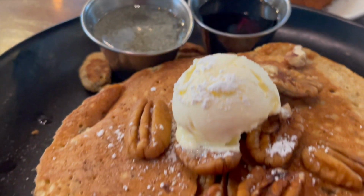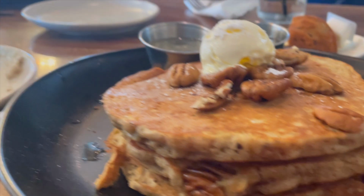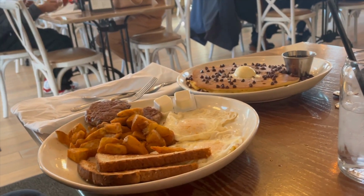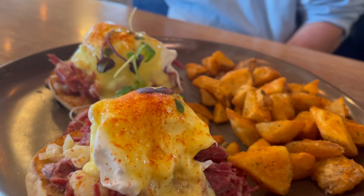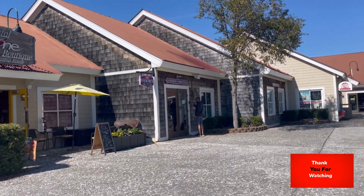It was huge. I ended up getting 3 breakfasts out of it. My daughter went more traditional with the eggs, with the home fries, toast, and she had a chocolate chip pancake, and my husband ended up going with the Benedict with the corned beef hash on it. Fantastic, delicious, really good place.